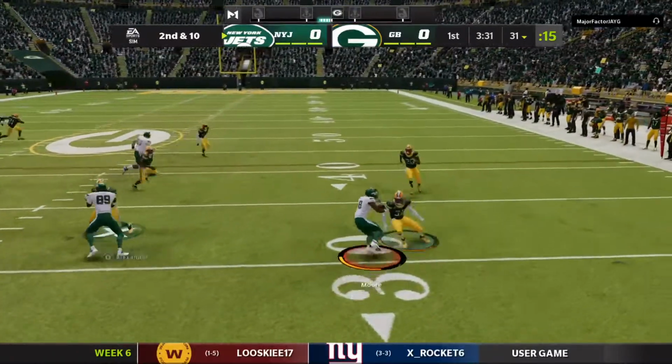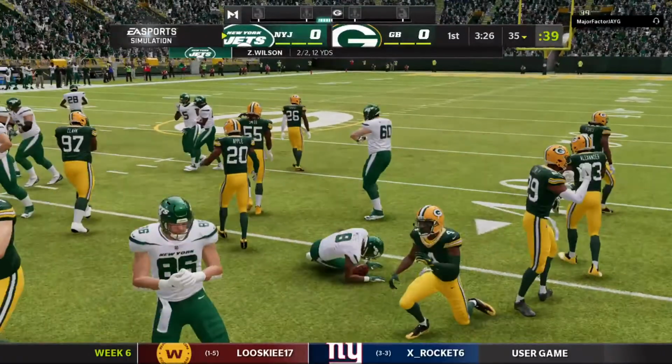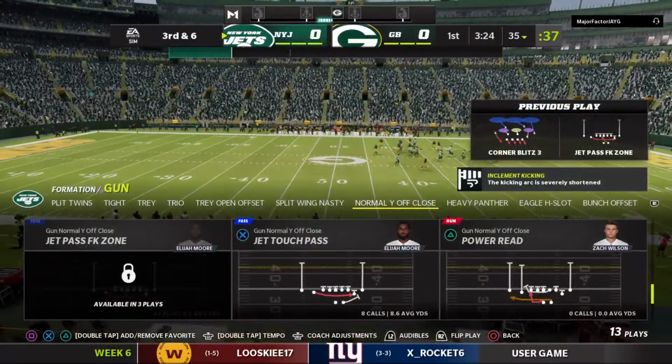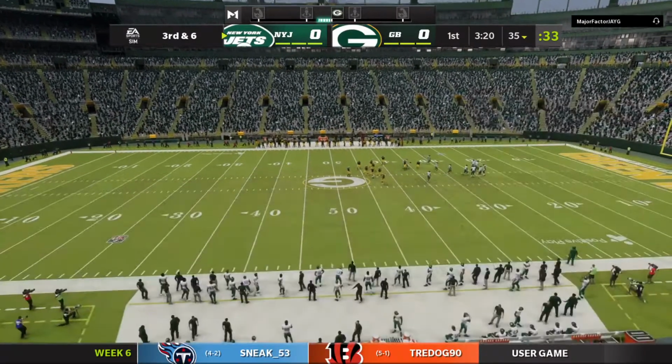He spins free. That's a nice job there defensively, being able to diagnose that little touch pass. They saw it coming, converged on it before he could get much out of it.